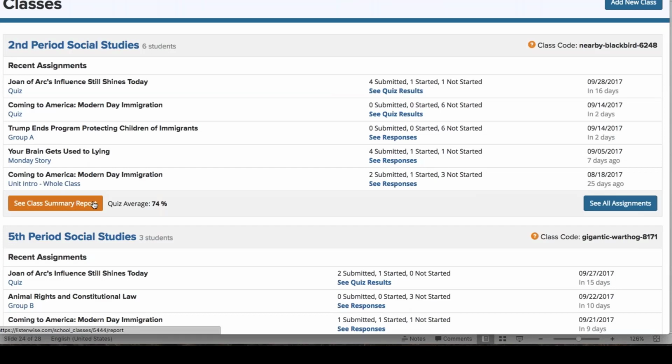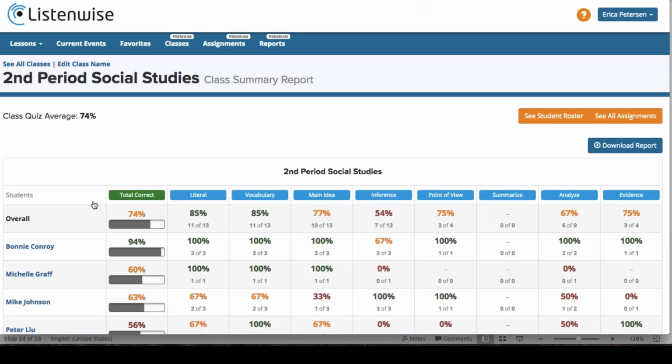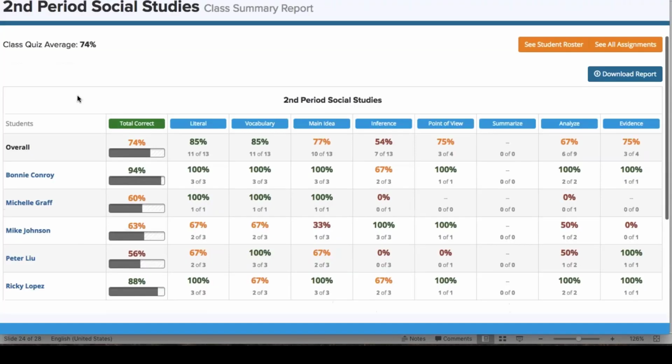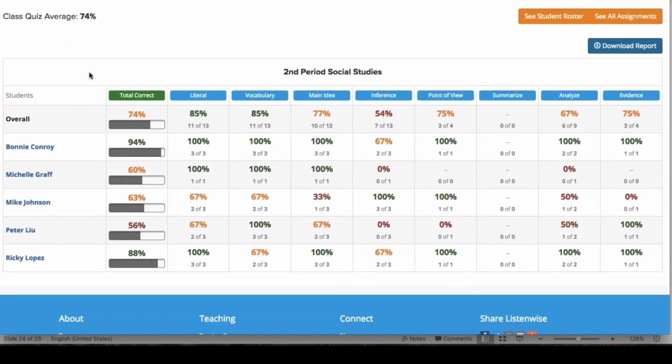If you want to see an aggregate of how students are performing for all quizzes in one class, you can see the class summary report. This is going to give you a high-level snapshot view of how the class is doing overall for listening strands like main idea or inference. And you can also see how each student is doing overall with their quiz performance.